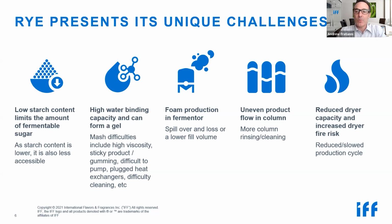Secondly, it has a very high water binding capacity, and we'll get into it. And that's really what makes rye such a challenge. It's because of this water binding capacity. So that means you can have a very difficult time in your mash with your agitator. You can get a stuck mash. Pumping your mash can also be very problematic. You're looking at plugged heat exchangers. It's a very sticky product, so cleaning needs to be more intensive.